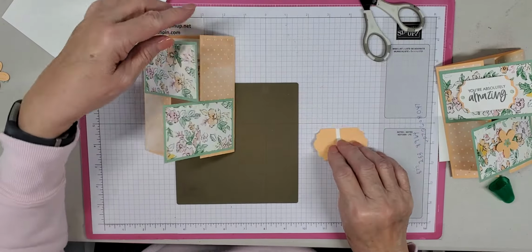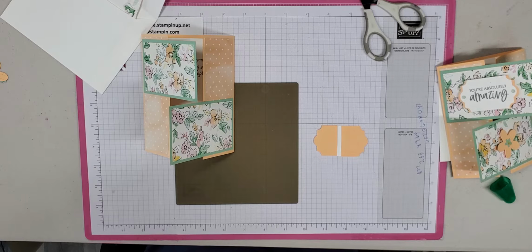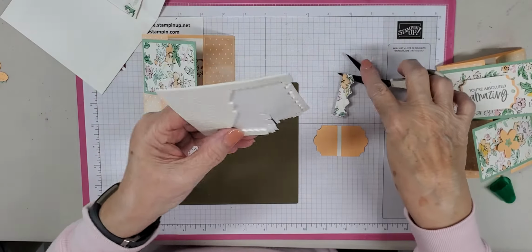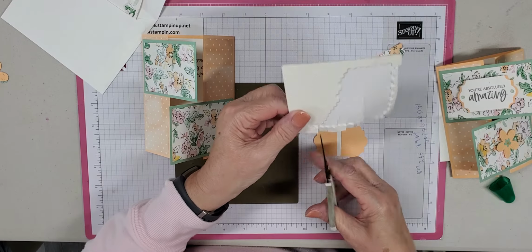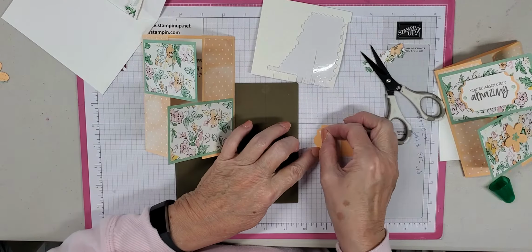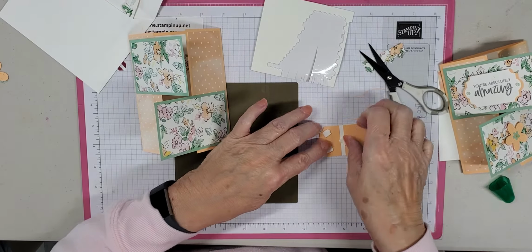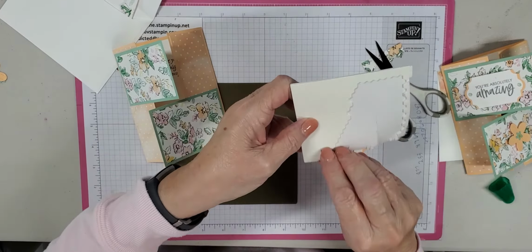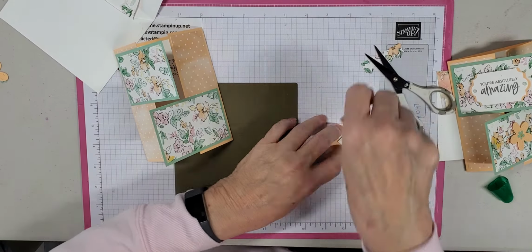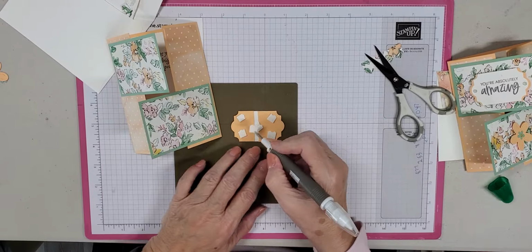It says "You're absolutely amazing." We are going to get some dimensionals. Find some big ones. I think I forgot to bring any in here from last week, so we'll just use the edges of our mini dimensionals, but that'll work just fine. So I just put one in each corner and one in the middle just to give it good support. Right there, and we will take the backings off. This card comes together pretty quickly.